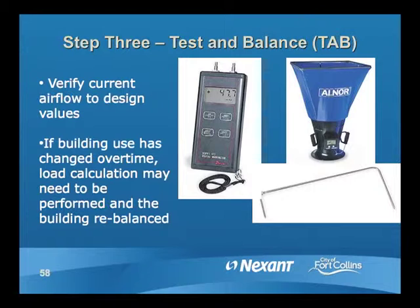TAB, also referred to as testing and air balance. Half the reason why your building may be uncomfortable probably boils down to the airflow coming into the space. As the use of the space changes over time, so do the airflow needs. And so oftentimes we'll go in and measure the airflow and see how it compares to the original design and see if maybe the building needs to be rebalanced or a load calculation needs to be done.